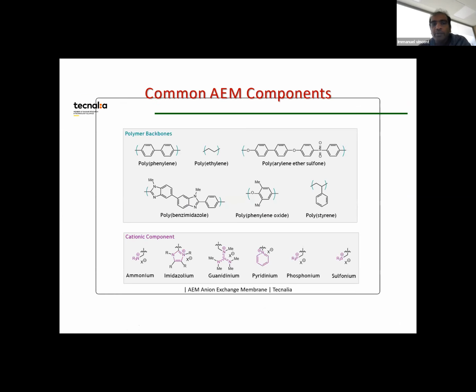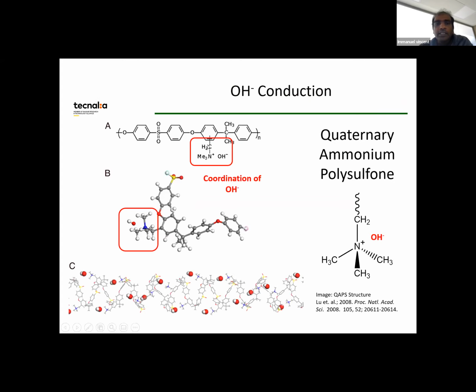The membrane has two different parts: the polymer backbone and the cationic functional groups. These are the common polymer backbones, and these are the common functional groups which are fixed in the polymer backbone. Once fixed there, they help to conduct the ions, especially the hydroxyl ion, from one side to the other. So this is the structure of the polymeric anion exchange membrane. Most of these functional groups are quaternary ammonium salts.